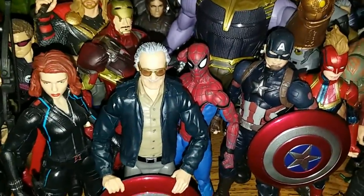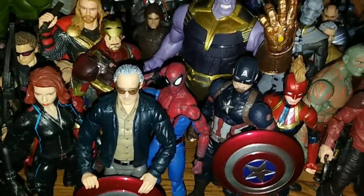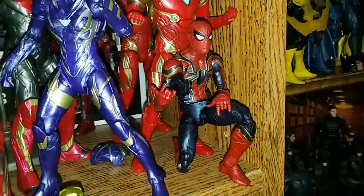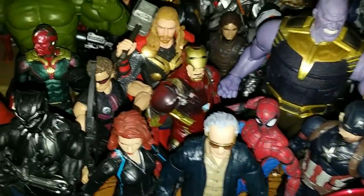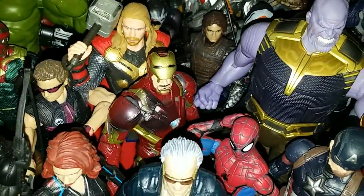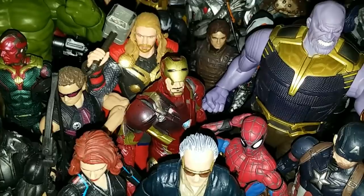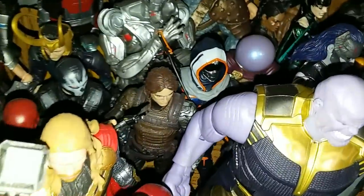That's the 2-pack, Homecoming Spidey. I don't have all the different costumes. I do have Iron Spider, because he's kind of an iron suit. But I don't know, I wasn't worried about any of the other Spider costume variants. Thor, that is another Civil War battle damaged Iron Man with the Mark 43 alternate head. Works well enough. Thanos. Taskmaster, just got him.